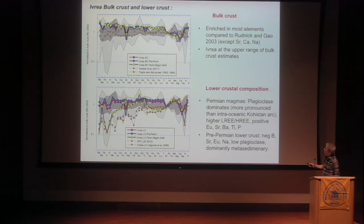If you go to the lower crust, you can see the Ivrea lower crust here, compared to the pre-Permian Ivrea lower crust, very similar, but the magmatic addition is quite different and is halfway similar to what is the purely magmatic addition determined in the Kohistan arc. So from this, we might speculate that continental magmatism has assimilated some of the crust, but the signal can still be found. So the recommendation basically is, if you look at big data sets, there is some hope that we can figure out what the magmatic addition to a given terrain is, to understand how the continental crust really formed.